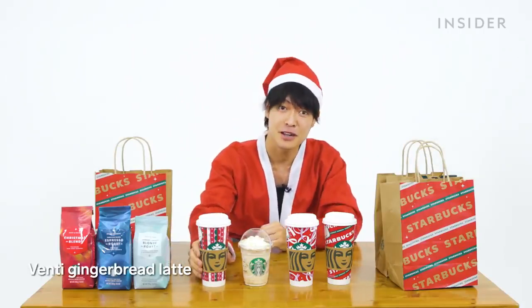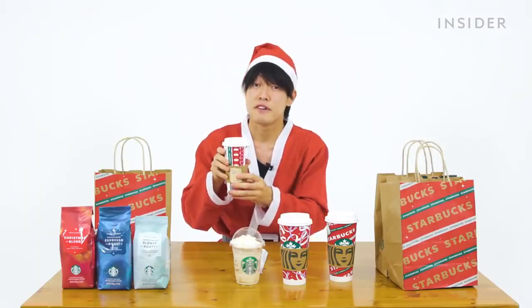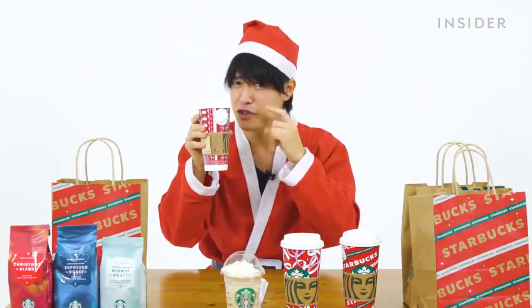So we have lots of delicious Starbucks holiday drinks, such as gingerbread latte. This is perfect for winter season. It warms me up. Not only my body, but also my heart. You should definitely try this.